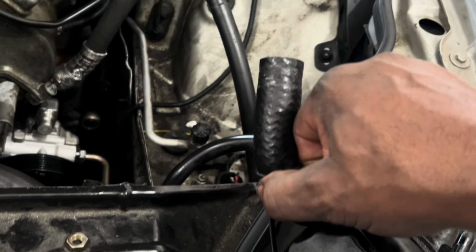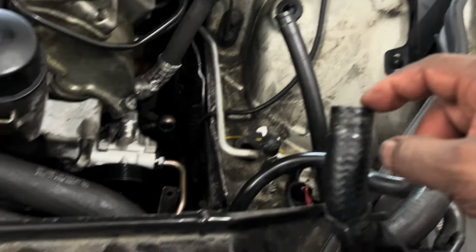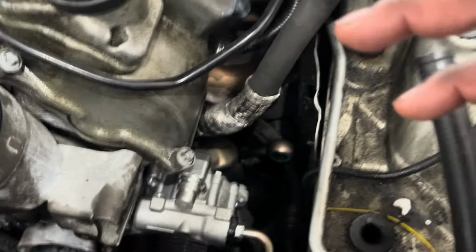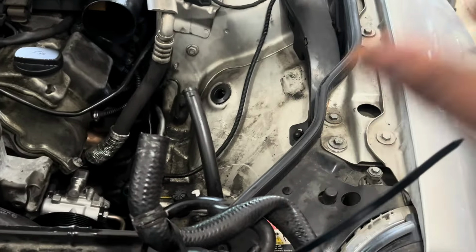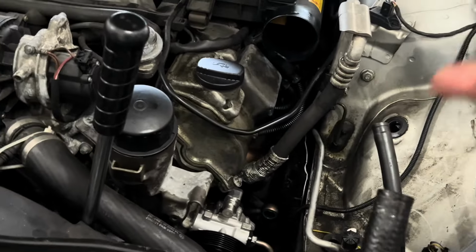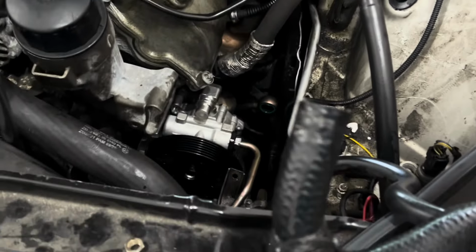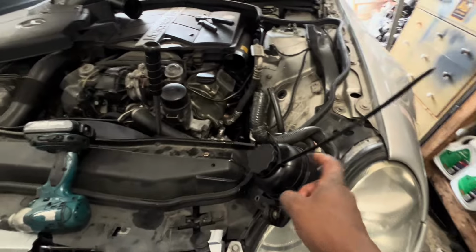These right here hold good enough. You have to make sure this is pushed back all the way onto here. This is designed for the top reservoir that snaps onto it with a C-clip to secure it. We're not doing that. I use that on the CLs and the S classes, but on the SLs, I just use the pre-existing reservoir.